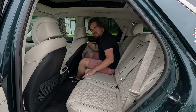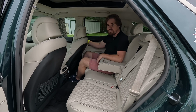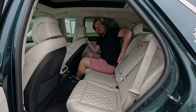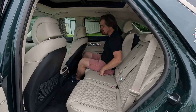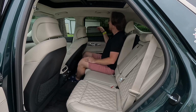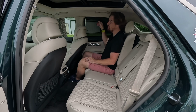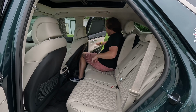Very large center tunnel here, so I don't know that anyone's gonna be riding there, but we do have a nice fold-down armrest, a 60/40 split bench rear seat that does recline, which is a very nice touch, but it sits very upright. I've got plenty of room. And we also have those built-in manual shades on the doors that Mommy and I really like a lot.